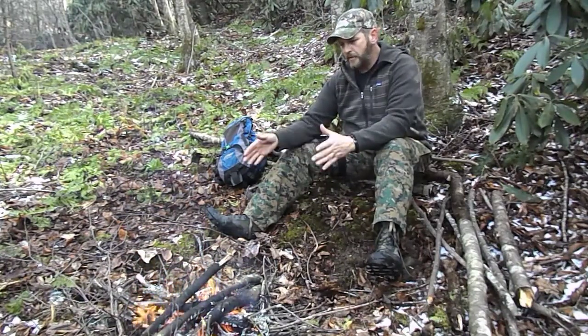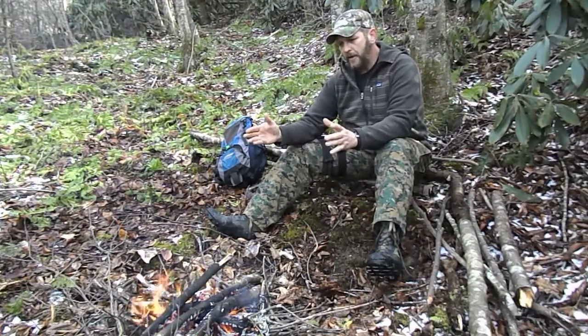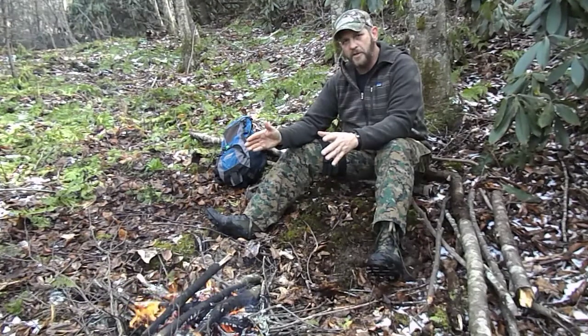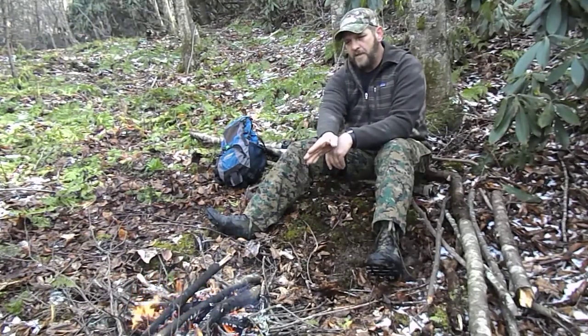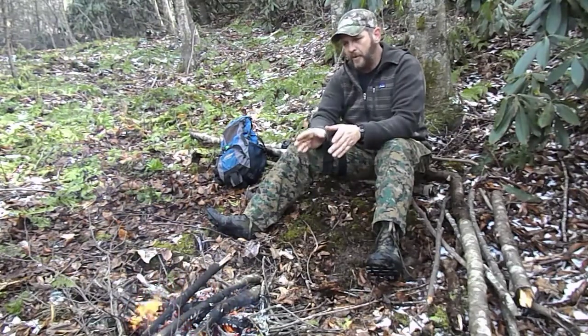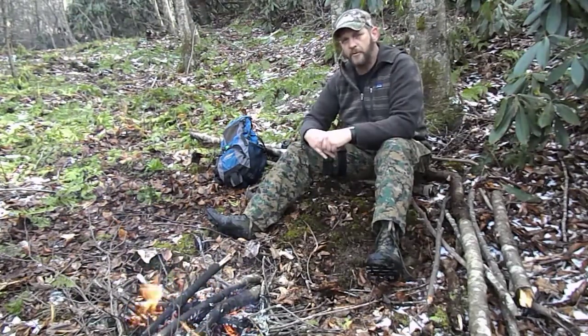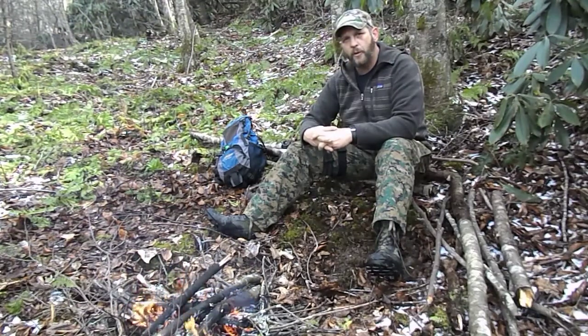But there's a nice depression here in the ground. I checked around, it's pretty solid. It makes a nice depression in the ground to keep all my coals rolled back to the middle of the fire, and it makes a nice reflector wall on this side closest to the camera to reflect heat back into the shelter. So I'm going to go ahead and get up here and try to get this shelter set up and show y'all what I'm doing along the way. Alright, I'll get back with you here in just a second.